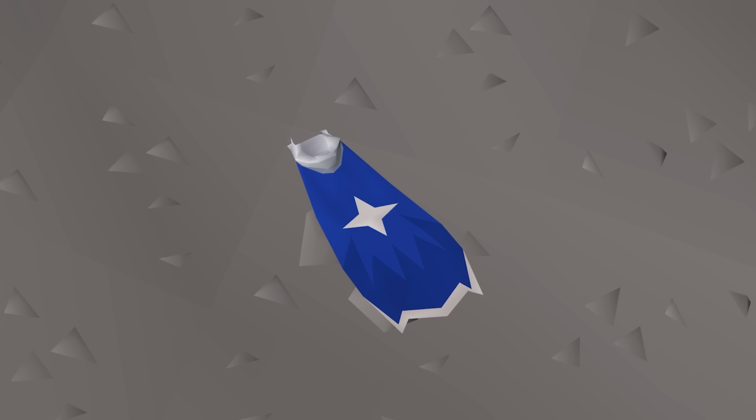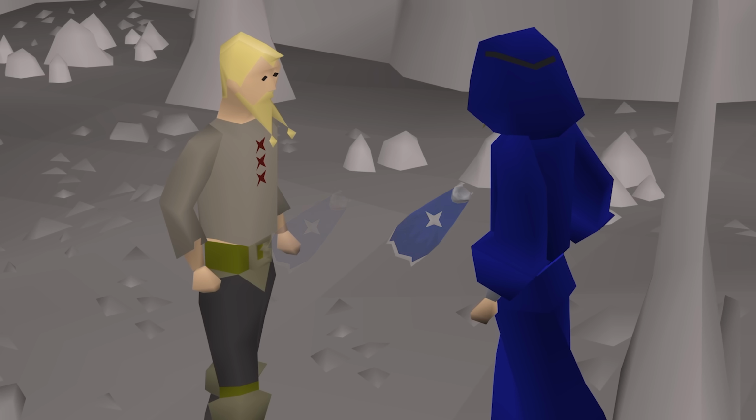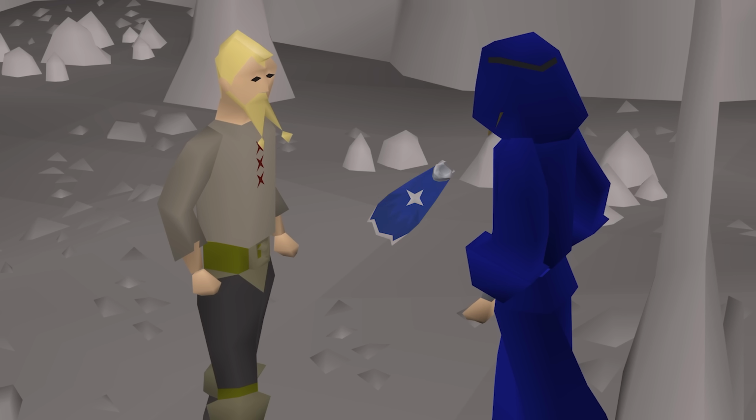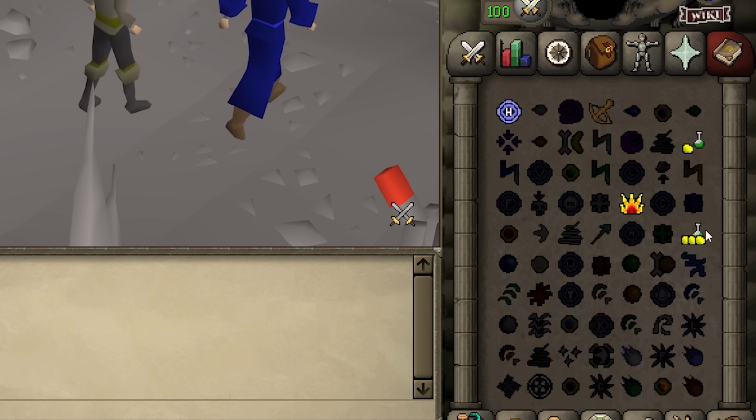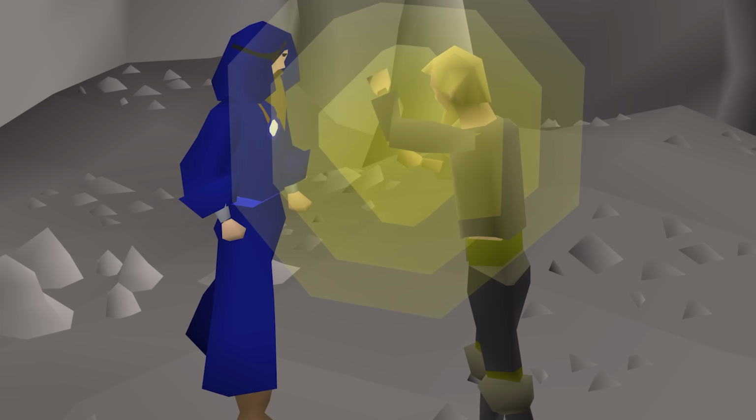There was one issue, however, that caused this update to have a day 1 hotfix. After completing the mini-quest and imbuing your cape, you were able to obtain additional ones without needing to redo any part of the mini-quest. The issue with the imbued capes, however, was that each cape could be high alched for 60,000 GP.